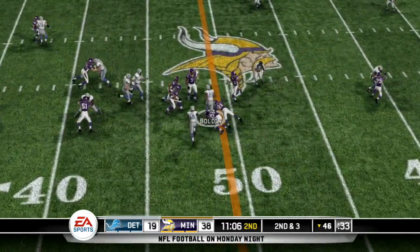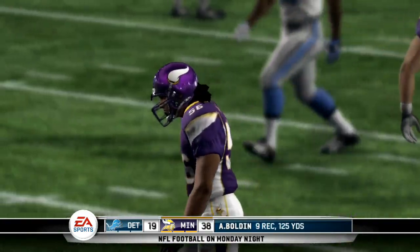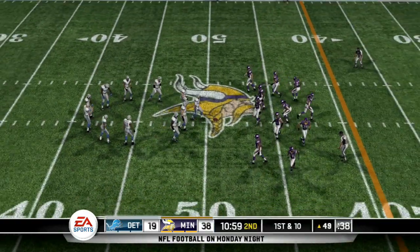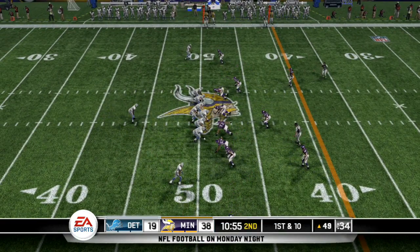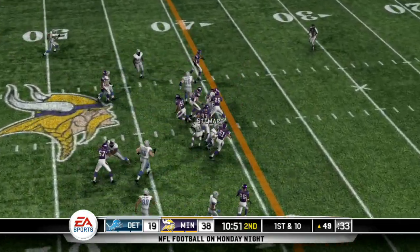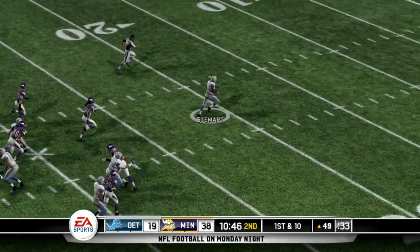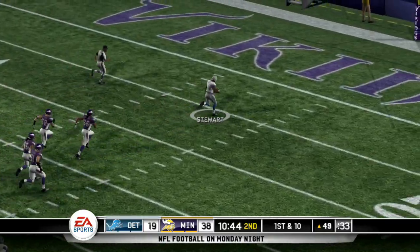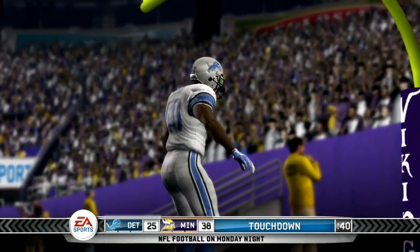Short throw to the right. E.J. Henderson was there to bring him down. Bolden makes it 9 catches today. Don't get out of the game plan, man. They'll give it off here. To the 20. And he breaks into the open field. Touchdown Lions. The Lions go 60 yards in just 3 plays.